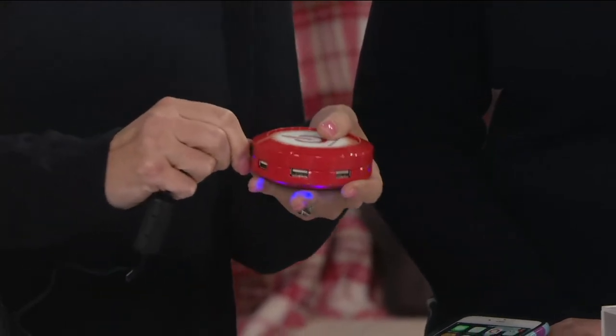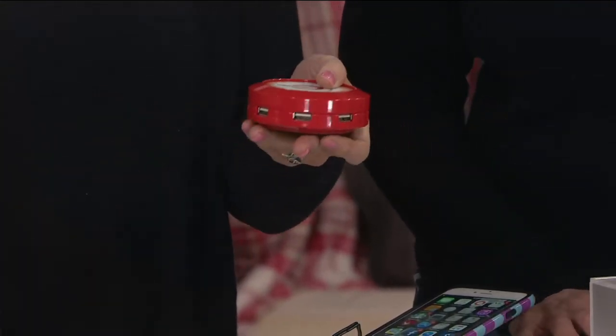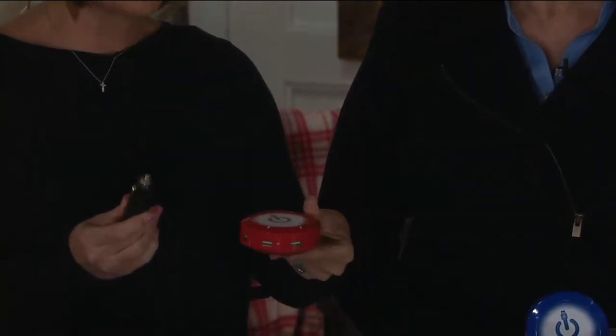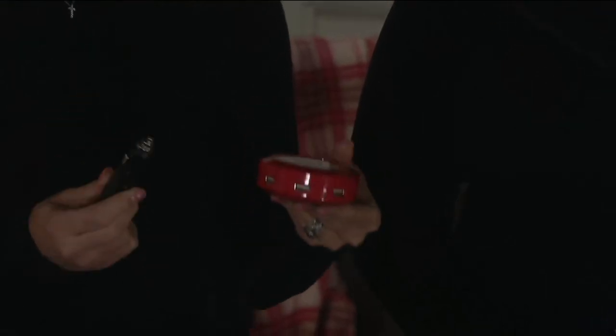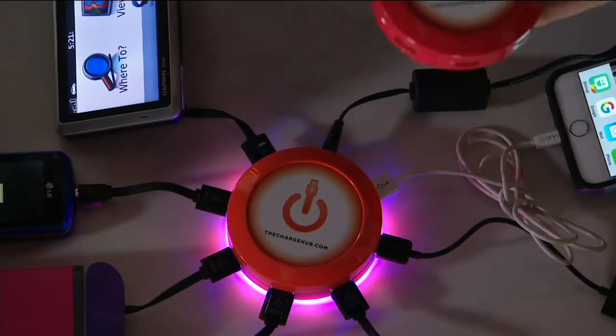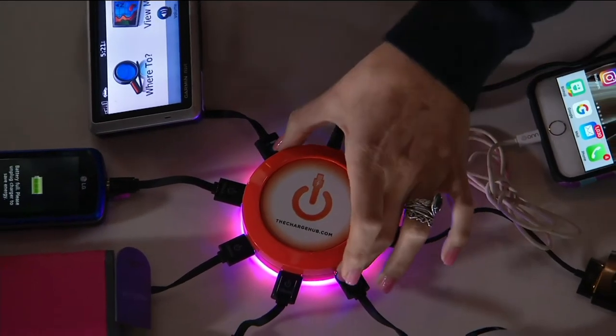Now, the nice thing about this is that not only can you do this at home, but this is your on-the-go charger for your family inside the car. With 7 high-speed USB devices, everybody, no matter where you are, whether you're in a car traveling on vacation or you're home, everybody can charge. And you see the glow here.